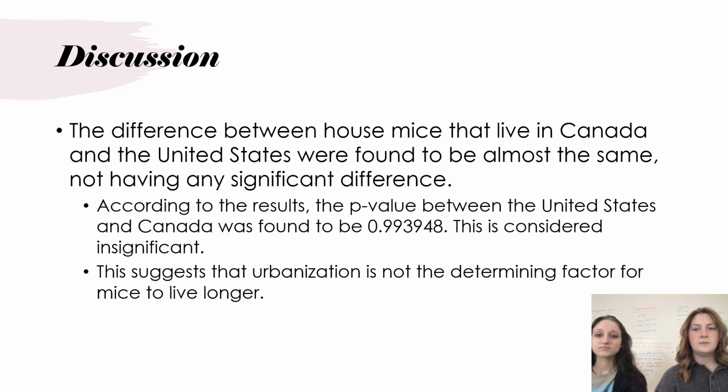This could possibly be because all the samples from Canada were found in the same area around Edmonton, which is a highly populated city in Canada. In comparison, the other countries have samples from multiple places around the country rather than one city.